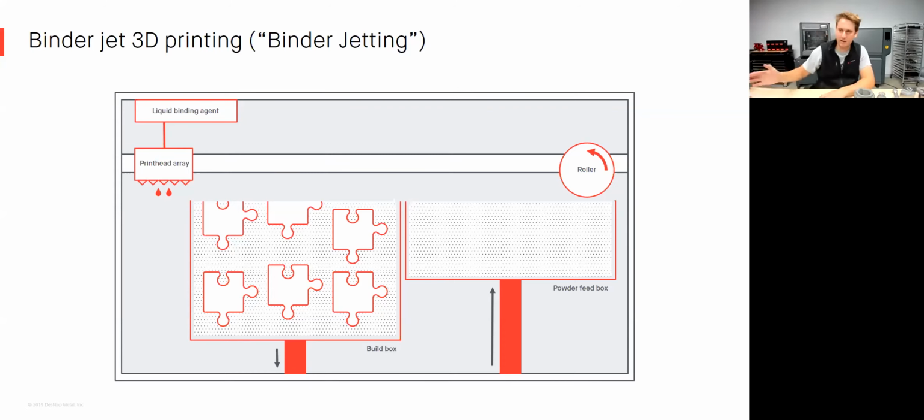We're gonna spread a layer of that powder across the build box, just about 50 microns thick, and then we'll come across with our print head array and jet binder onto that layer of powder, but only where our parts are. So here, our jigsaw puzzle pieces are our parts. Our print head would come across and jet binder where our jigsaw puzzle pieces are. We'd then lower the build box by one layer, another layer of powder, and then come again across with the print bar again, depositing that binder to hold the powder together just where our layer of that part is.